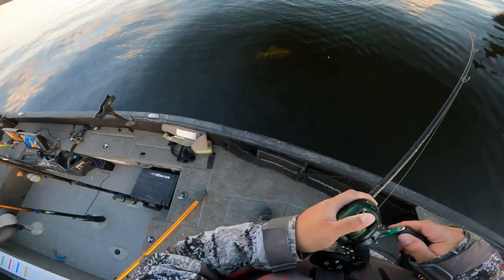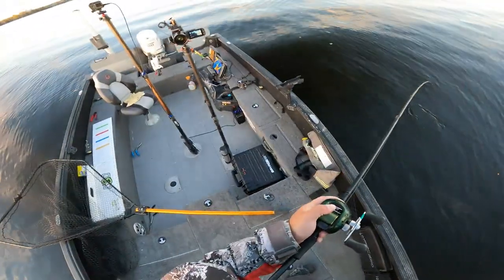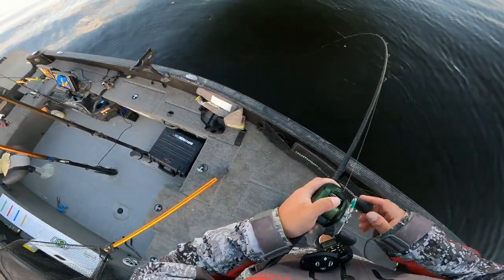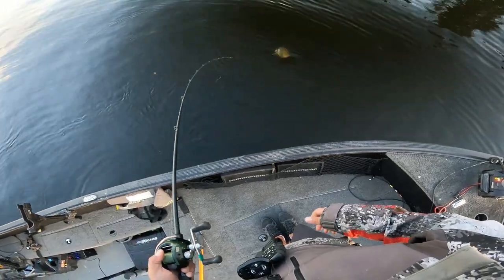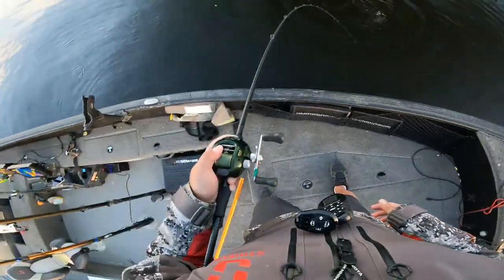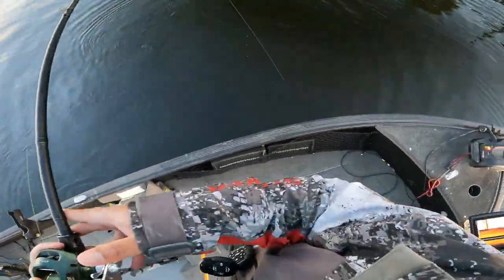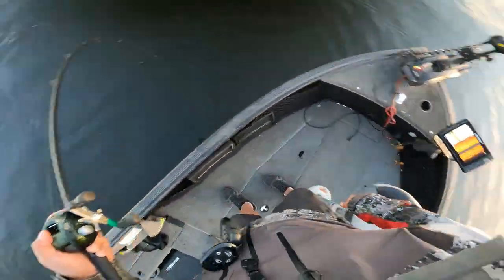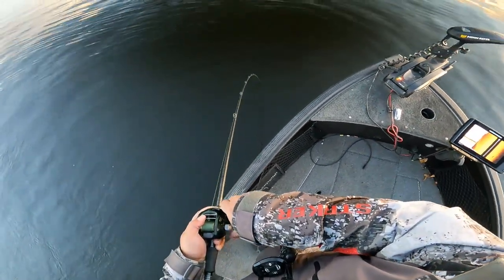This camera's about to die. That's okay, I got my head camera. I'll net them, and then I'll change the battery. Beautiful. Beautiful fish. Wow. They're so strong. This is fish 10 of the day. Pretty epic. Easy.